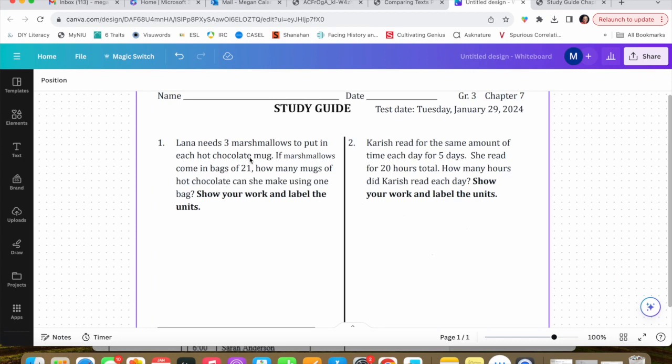Okay, my loves, these probably look familiar. These are the same problems we went over today in class, which is Thursday. Let's look at number 1. Lana needs 3 marshmallows to put in each hot chocolate mug. If marshmallows come in bags of 21, how many mugs of hot chocolate can she make using 1 bag? Show your work and label your units.